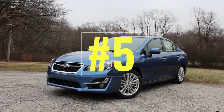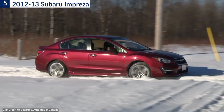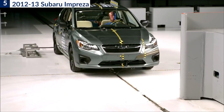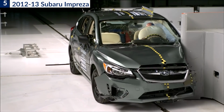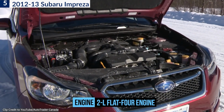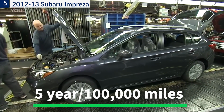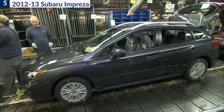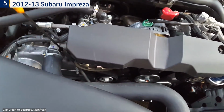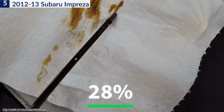Number 5. 2012 to 2013 Subaru Impreza. The Impreza has always been one of the only relatively low-priced cars to offer standard all-wheel drive. Agile handling and good performance in IIHS crash tests add to its allure. Unfortunately, it is plagued by subpar reliability, and its naturally aspirated 2-liter flat-4 engine has a propensity for oil consumption. Subaru extended the factory warranty to 5 years, 100,000 miles in certain models, but all of the affected Imprezas will now be out of warranty. The 2012 model year had the highest percentage of oil burn or oil leak complaints. 28% of owners reported adding extra oil to their Impreza.